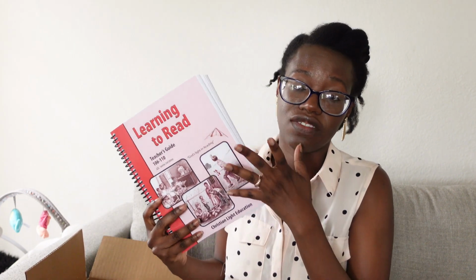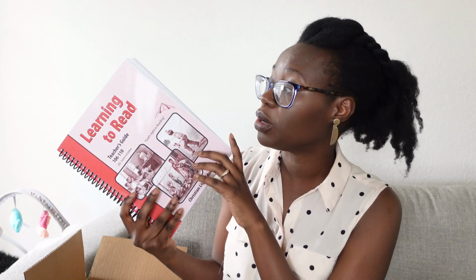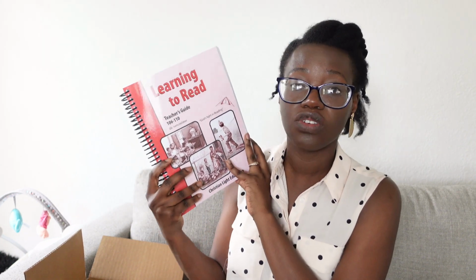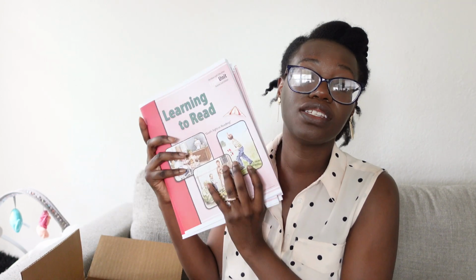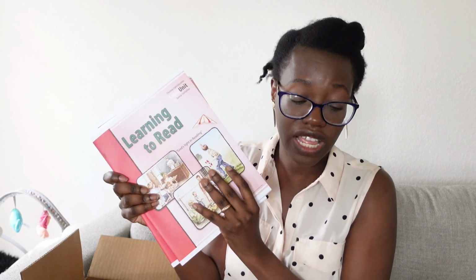So I can make it fun and bring it alive and have him learn to recognize those letter sounds and stuff like that. But having the teacher's manual just helps for it to be a lot easier for me that I'm not the one that's coming up with it or making it up. So I grabbed the teacher's manual for 106 to 110, as well as the light units for 106 to 110. Grab the rest of the light units.